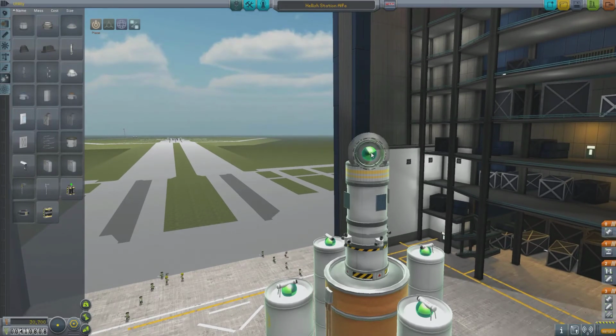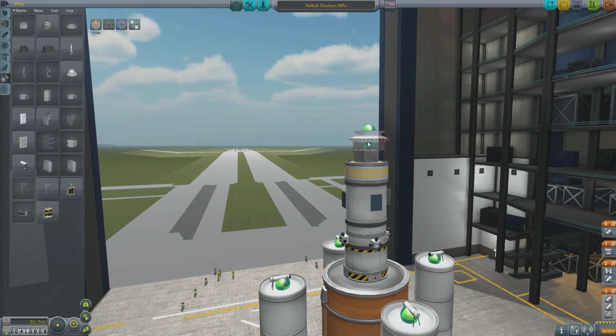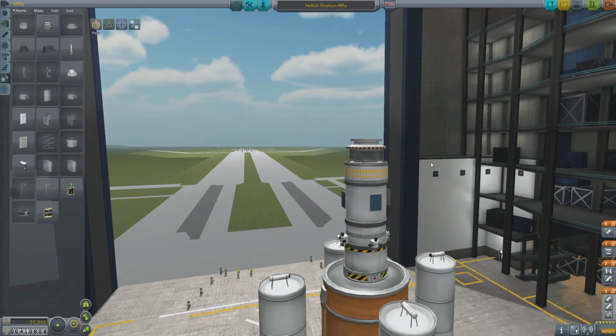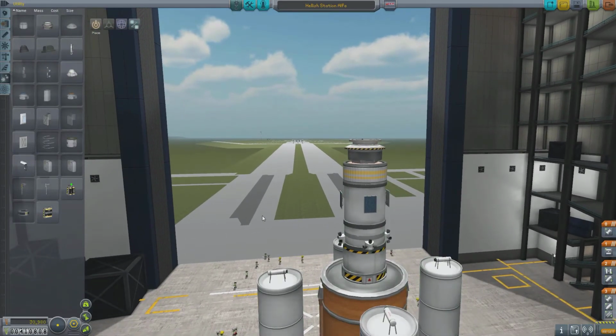Did I get that? No. Here we go. Whoa, wait. There we go. So we've got a docking port, we've got RCS, we've got fuel, and we've got the ports and the solar panels. All the standard stuff you would expect to have.